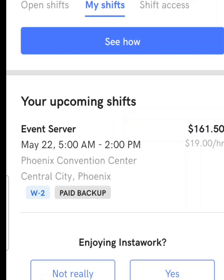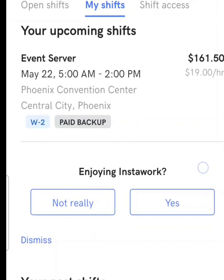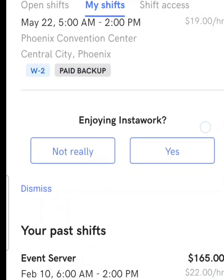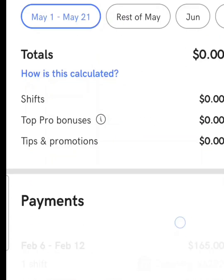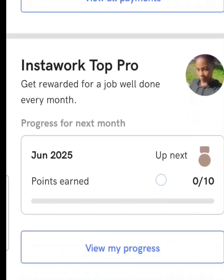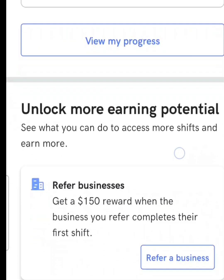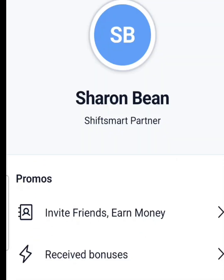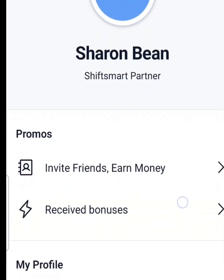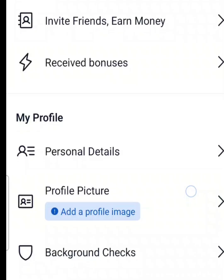And these shifts come in handy, especially when you're in between jobs, because it's instant once you're approved and you have the attire. Like I have a shift tomorrow at 5 a.m. and for my shift you had to show that you have the right work attire. I'm going to be working as a banquet server.